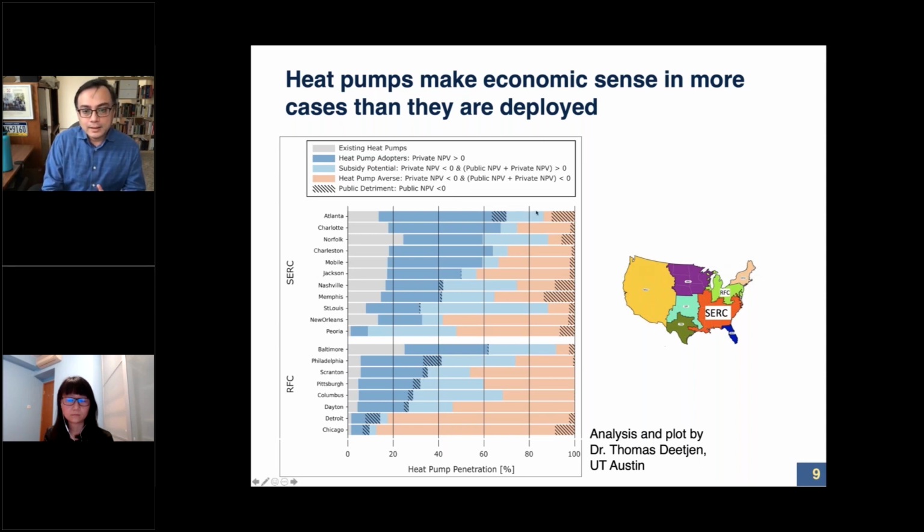These light blue areas here are where people don't save money, but the public benefit is large enough that policymakers should subsidize them to adopt heat pumps. And so what we see here is that it's socially optimal for there to be a much wider heat pump penetration than there currently is, once you take into account the diversity of the housing stock.